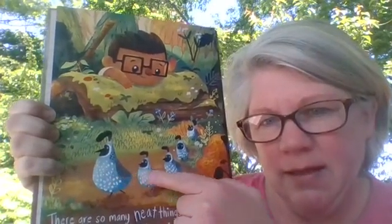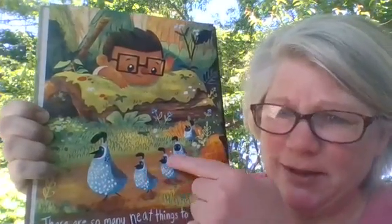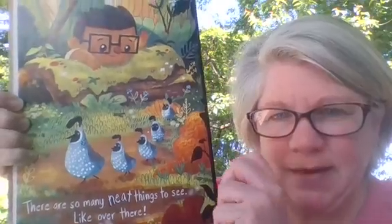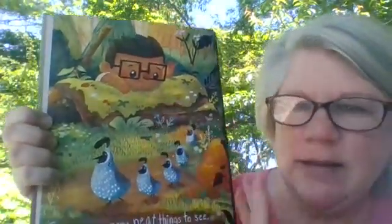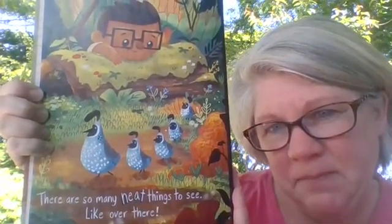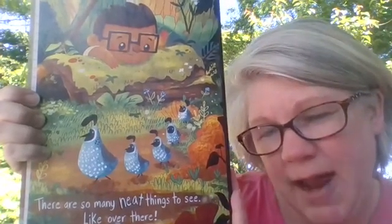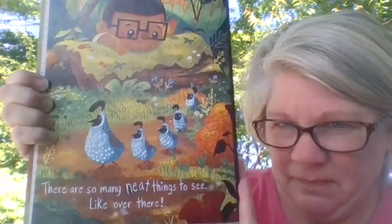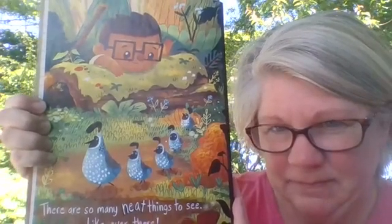So this looks like either a big quail and lots of little ones, or perhaps a parent, an older quail with lots of little ones, just going on their merry way. And our explorer friend is being very careful not to disturb them. And that's always important when you go hiking. It's wonderful to observe and to watch nature in action, but not disturb them. And that is a cool find.